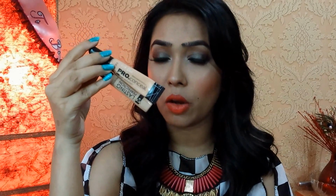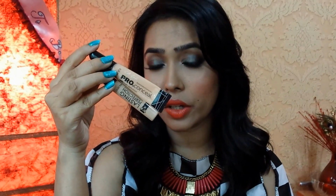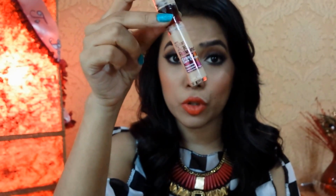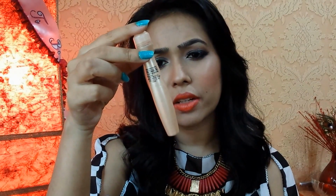They remind me a lot of MAC Pro Longwear Concealer. This Maybelline Age Rewind one is also pretty good. The other one that I really like is this Garnier Skin Renew Anti-Dark Circle Roller.